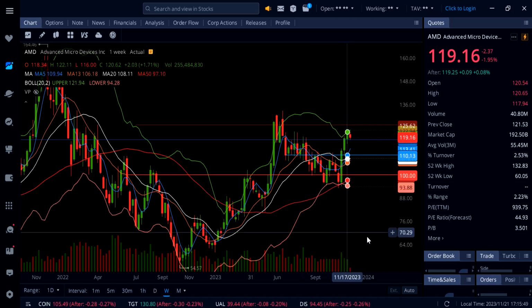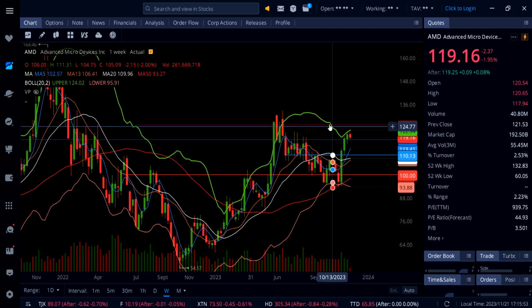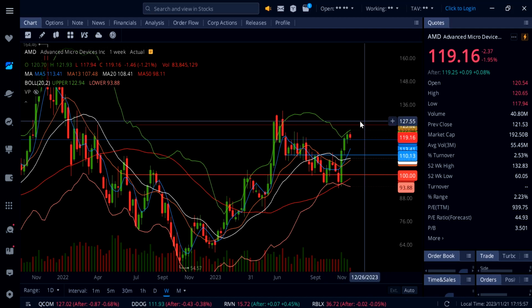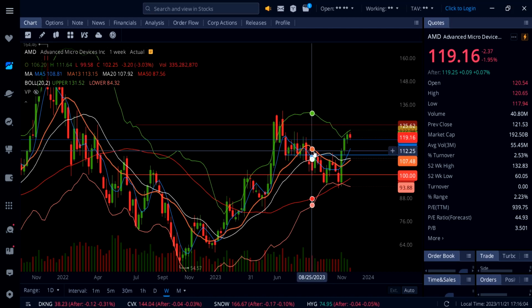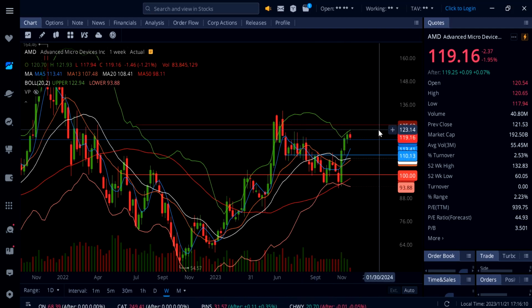If AMD can stay above 118, the next stop, definitely this thing can move higher up to 122.94 and then 125. This Bollinger Band on top already expanding, so I think the next stop, as long as this thing can hold above 118, you're going to see the next stop, and that is 125 on AMD.